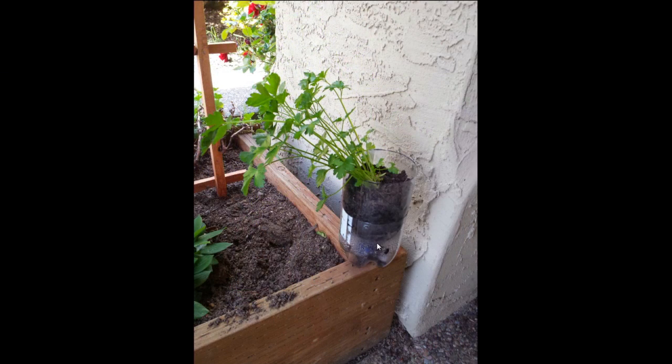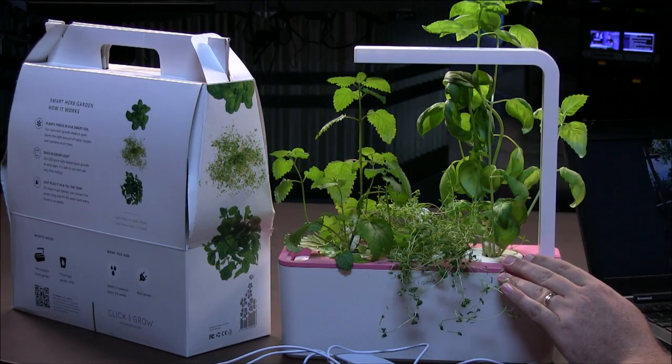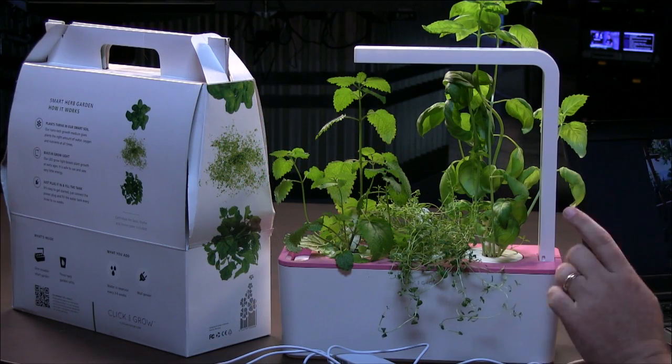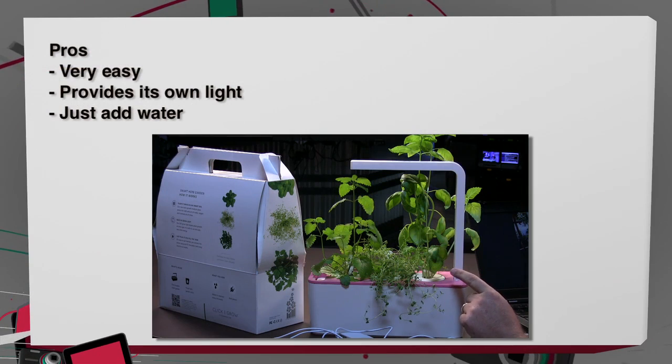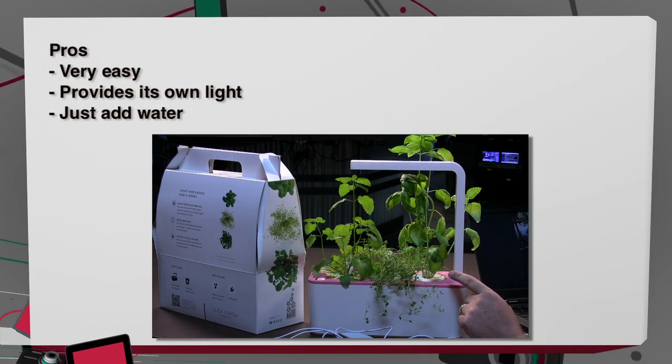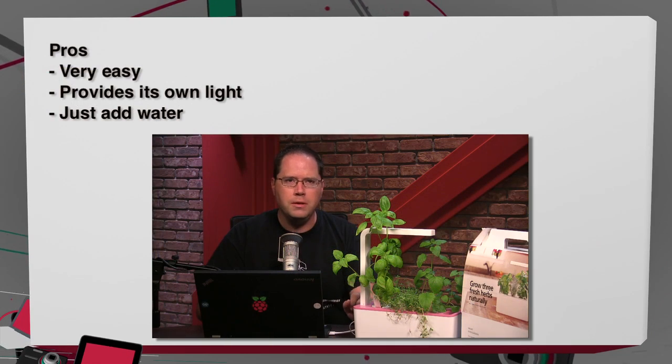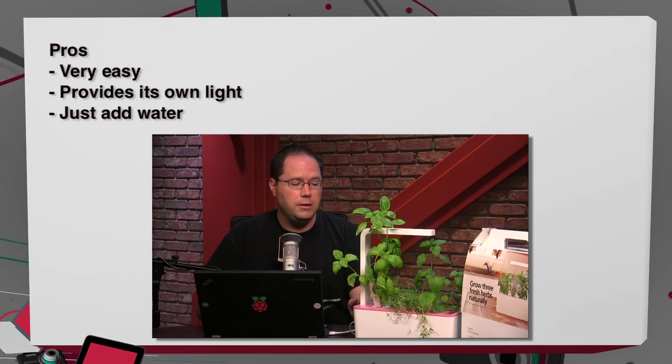By doing this, number one, you're recycling a 2-liter bottle, and it's basically the same system that we're talking about here. So, pros and cons. Pros are it's dead easy. There's nothing you can do wrong here. It's basically foolproof. You don't even need sunlight. It provides its own light. All you need is access to water, and that's it.